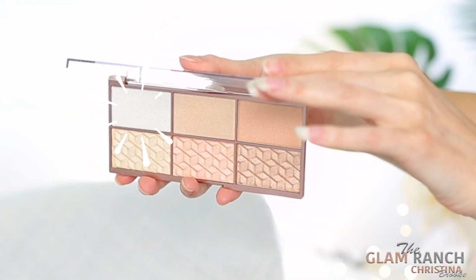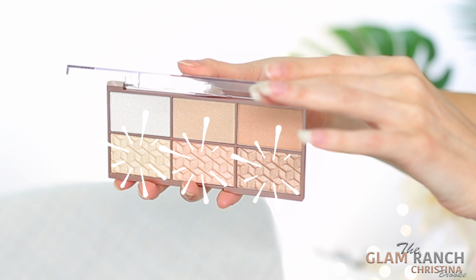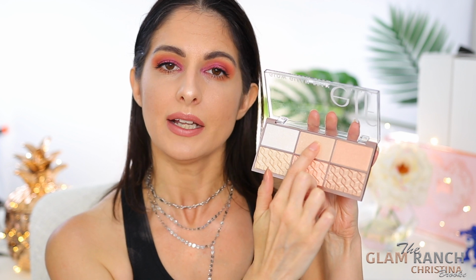directions. Now, inside of this palette, you are getting 1 glitter, you're getting 2 shimmers, and you're getting 3 metallic shades. And it does tell you that also on the back. You can do an inner glow, which is a soft and subtle look. And the way that you can accomplish that is by using shade 2 and 3 on the cheekbones and the bridge of the nose. That makes a lot of sense because these 2 shades right here on the top, these are more of a shimmer shade and they're very subtle.